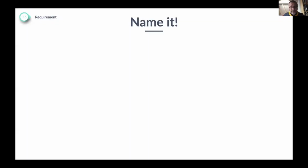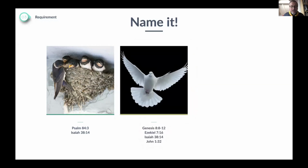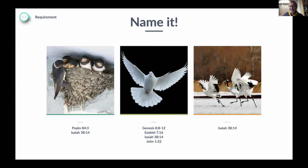So another section of name it, the last three. You can find these beautiful birds in the book of Psalms and also in the book of Isaiah. You have to name it. And this one is very well known and it represents something extremely beautiful. When it comes to the Trinity, it has been used to represent not only peace, but also during Jesus' baptism it represented the Holy Spirit. So you can find it in the book of Genesis, Ezekiel, Isaiah, and the book of John. And also this one is a very nice one. You can find the name of this bird in the book of Isaiah 38, verse 14.